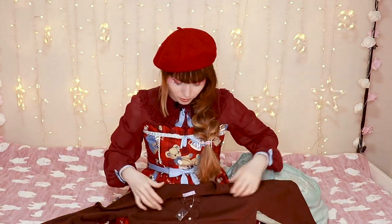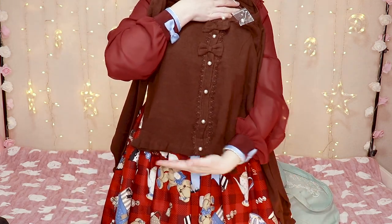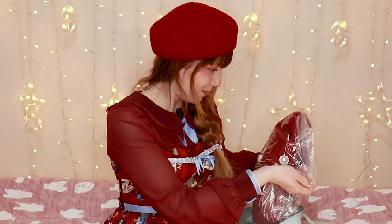That looks like a cardigan. This one here is a long sleeve cardigan in brown. I have one other cardigan, but oh my gosh, it's so Lolita. It has like cute little bows at the front. Also, it's short, so you can still see your Lolita fashion dress in case you're wearing one. Okay, this is great Lolita fashion accessory stuff. Okay, what's the next one?